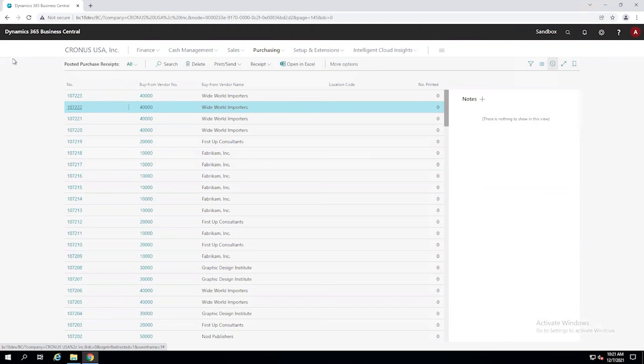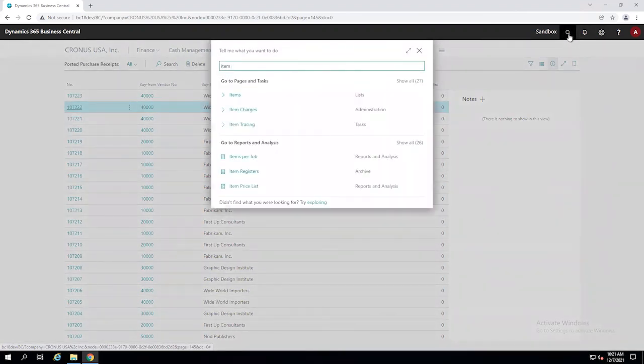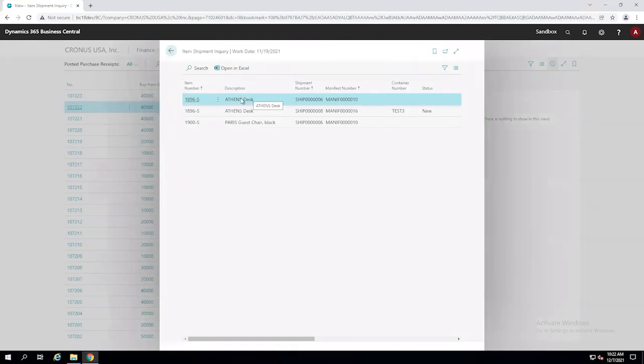creating an overage, creating a shortage. So just a few more things here. We do also offer both at the posted and unposted the ability to do inquiries. And obviously using standard BC functionality, you can filter this however you need.